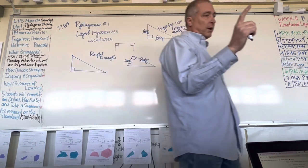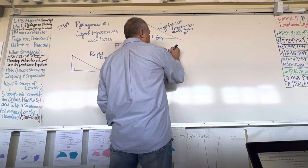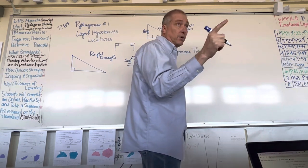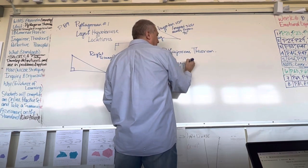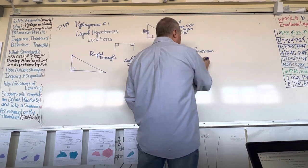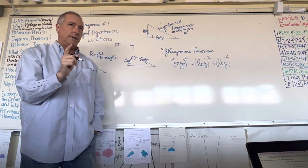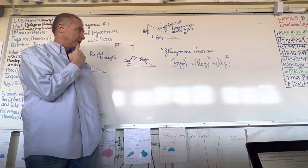I'm going to rewrite the Pythagorean a little bit differently. This is called the Pythagorean theorem. All right, and I'm going to write it slightly differently than yours, and we'll translate it. So it should work for yours, too. I'm going to say it is the height squared equal to the leg squared plus the leg squared. Why do I like mine, the way of writing it? And then I'll show you yours, okay? I'll translate it for you.